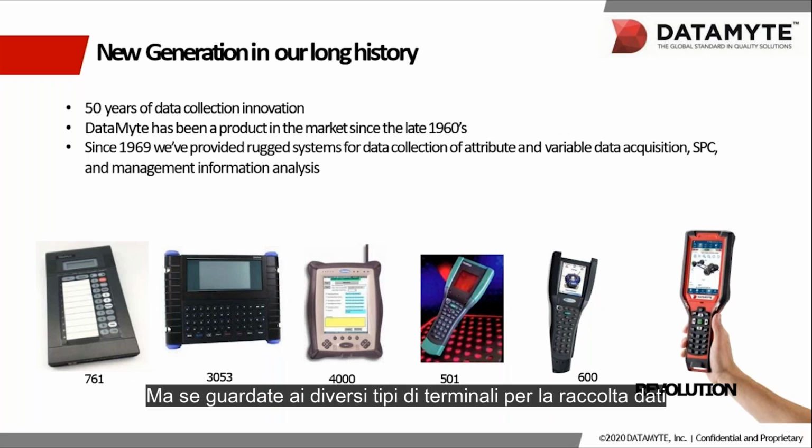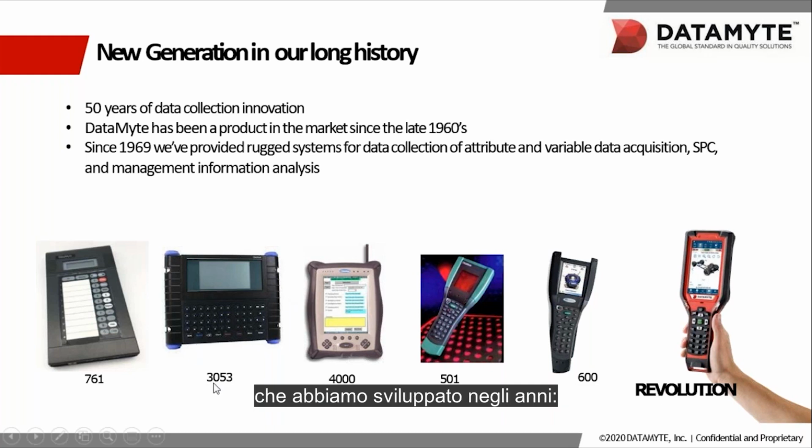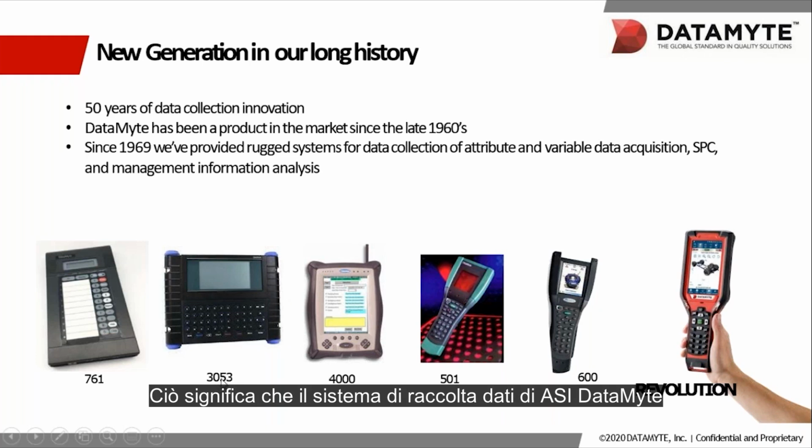But if you go through the different types of data collectors which we developed over the years, about 20 years ago we developed the 3000. It's even more than 20 years ago. We had the 3000 series, which are still used by some customers. What that means is that the data collectors of ASI DataMyte are very, very ruggedized and liked by the operators. So they're still in use with some torque ranges. I've seen them in some plants, and that proves that our data collectors are really made for industrial environments. And that is what is in the standard since 1969. So we provided rugged systems for data collection of attributive or variable data acquisition for SPC and management information analysis.